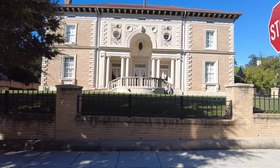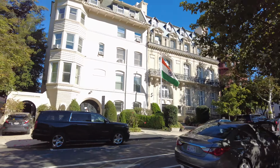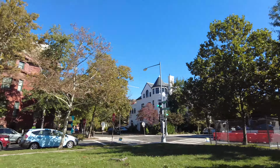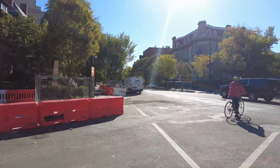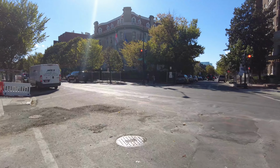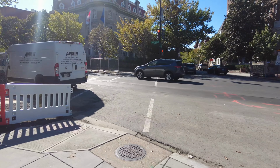Such pretty houses back here. So that's the Embassy of India right over there. So they do have some few other diplomatic missions in town. And there's a statue of Gandhi out in front of the embassy. I think a lot of those statues are put up by private citizens, not by the governments themselves, in conjunction or sort of like in honor with the DC government helping them out with some park space.